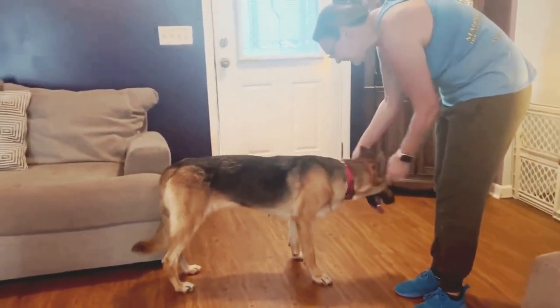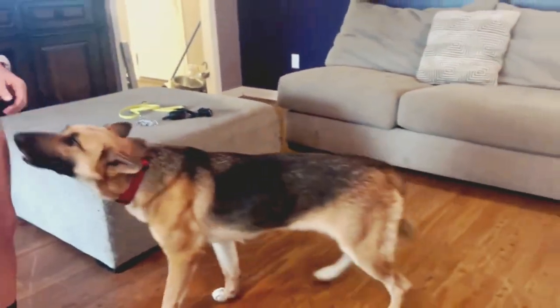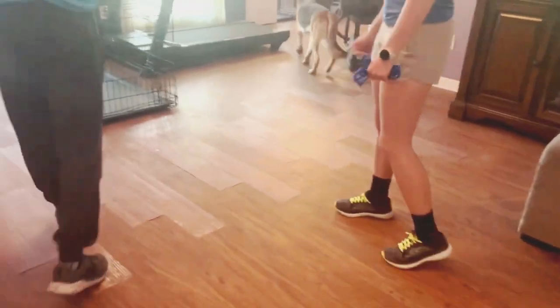Hi. They called her Mona Lisa at the shelter, and I'm just not about that name. Yeah, that's kind of long. Yeah. Koa's an easy sound for her, you know, to say Koa. Mona Lisa's way too long.